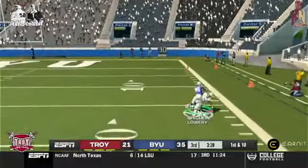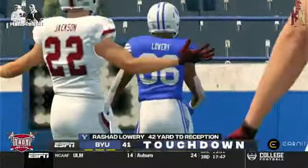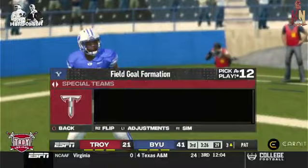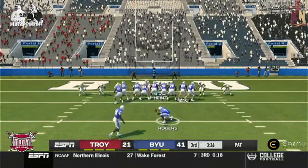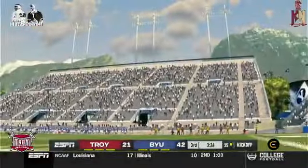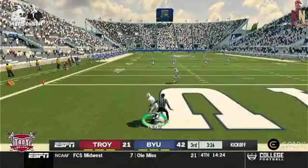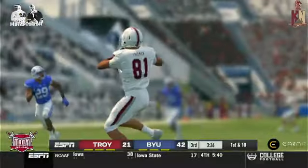Here's a quick throw. And it's caught. To the 10. Touchdown, Brigham Young. He makes the PAT. Brigham Young to kick this one off. And he got all of this one. Great kick. And it sails out of the end zone for a touchback.